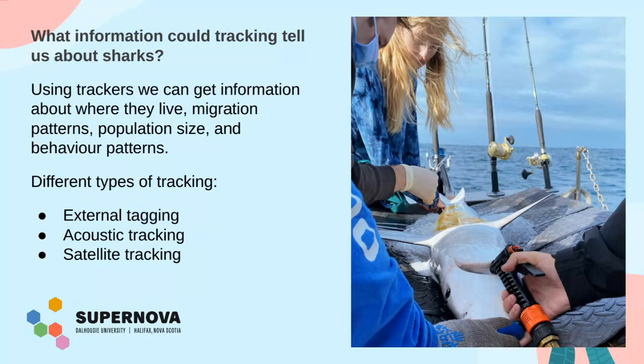So with satellite tracking, when the animal comes to the surface of the water, the satellite tag is going to send a message up to satellites in space. And that's how we're going to be able to get data from that animal. So we're able to track the movements of animals on a broader scale. So if they're moving farther distances, we're able to see the whole picture of this migration route or this movement pattern when we use satellite tracking, just because the satellites are up in space and we don't need to worry about how far the animal is from the monitor like we do with acoustic tagging.